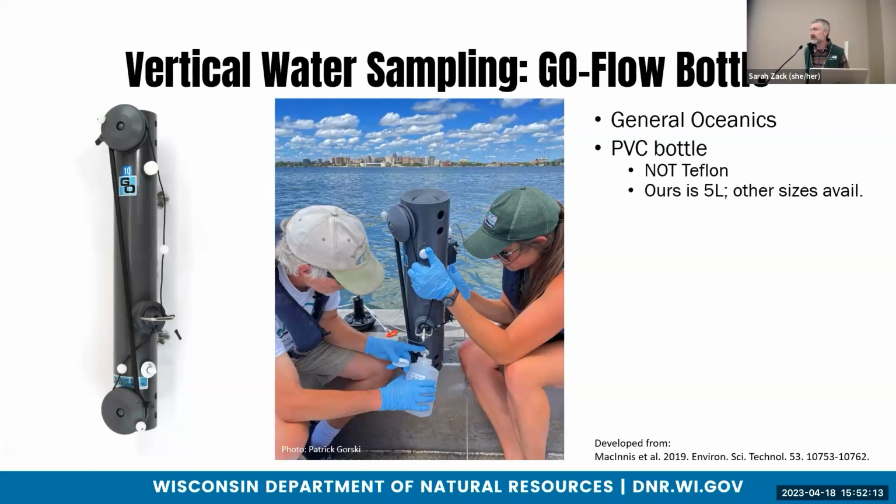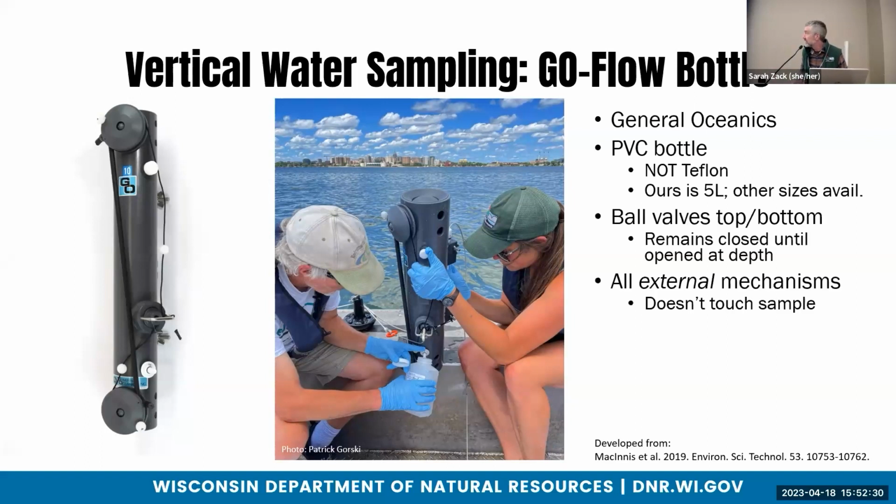I have used one of these in the past when I was doing trace metal work. For trace metals, you can actually buy one with Teflon lining, but you don't want to use that for PFAS. So you just basically buy the basic PVC bottle. Ours is 5 liter. It comes in multiple sizes. The nice thing is that the sample doesn't touch anything besides the PVC. There's a nice ball valve at the top and bottom.